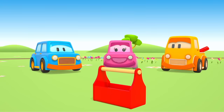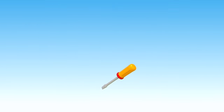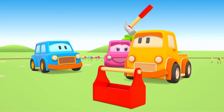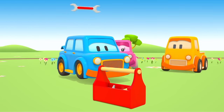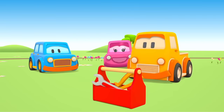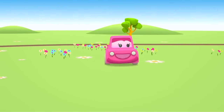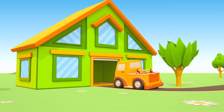Let's put all our tools back in the toolbox. The screwdriver, the hammer, the wrench and the pliers. Let's take the toolbox back to Boo's house. Bye-bye, clever cars.